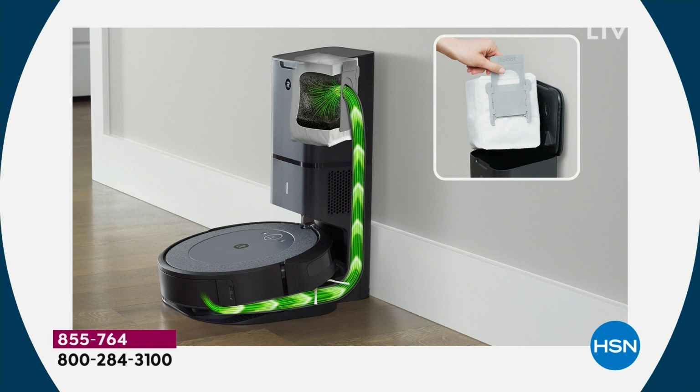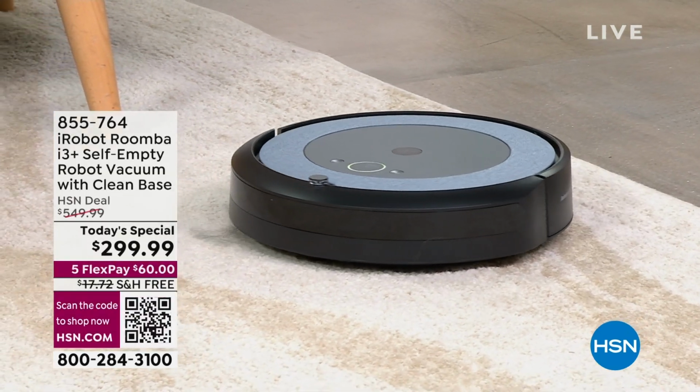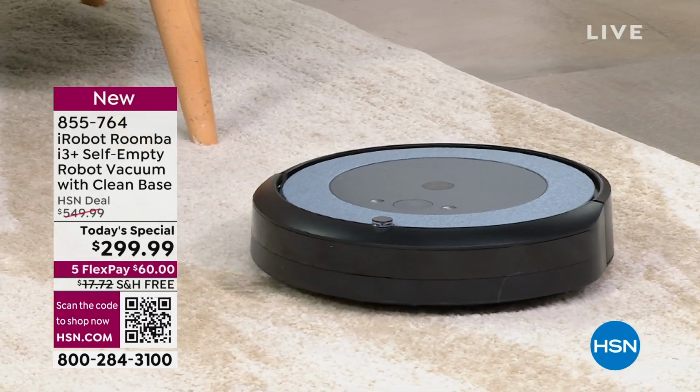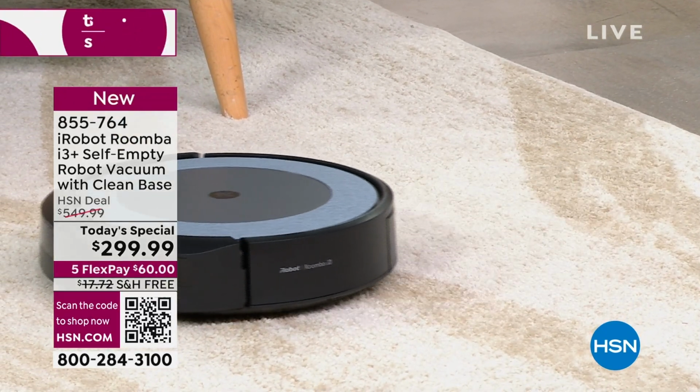And let me tell you, we have never had a better value on this, never ever before. We actually featured this last year as a Today's Special. It was more expensive last year than it is today. $299.99. Shop around. You will not find a price like this anywhere.